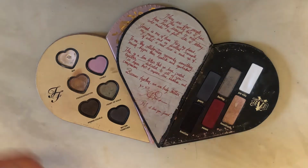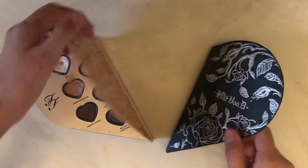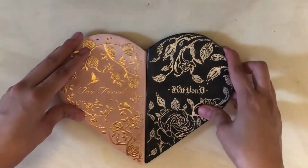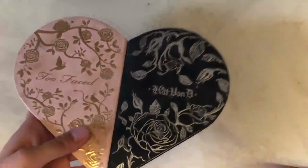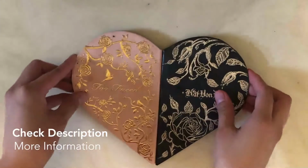And yeah, I definitely hope you guys enjoy this and hope this helps you get to know more about this item. And like I said, I take this with me a lot because it's just such a good palette to take with you everywhere. You don't have to take other kinds.